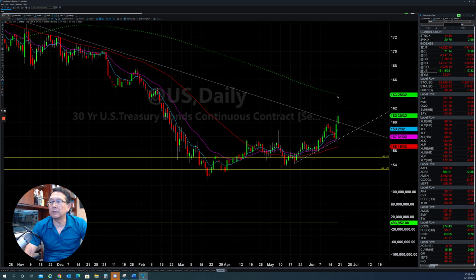So the 30-year Treasury bond continues to go up. This will cause a problem for the banks, because they borrow cheap money, the low interest rate, and lend it out to make money. But if rates go up, the banks will have more trouble coming.